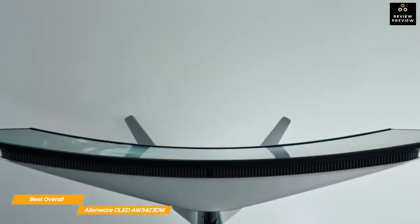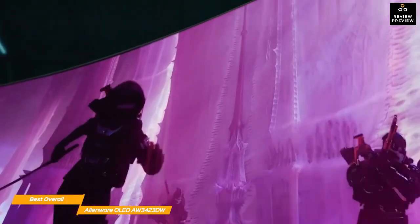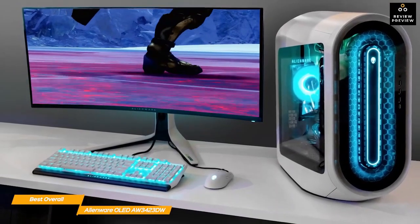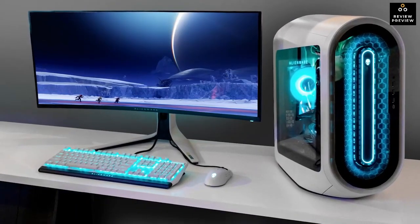The Alienware OLED is an overall amazing monitor for gaming that manages to combine a high refresh rate, low input lag, and fast response times with a gorgeous panel without the premium price.